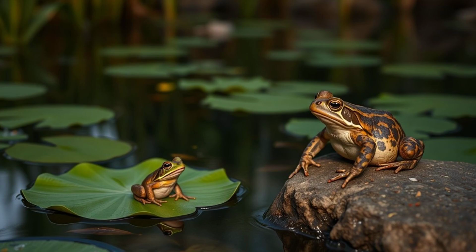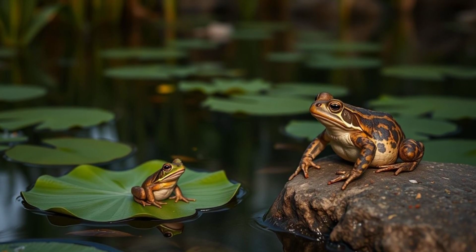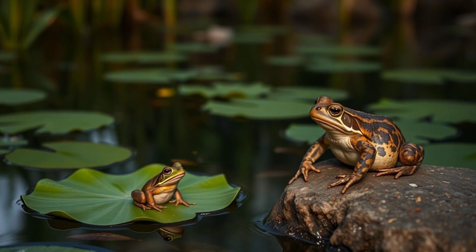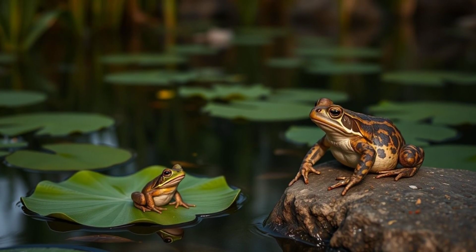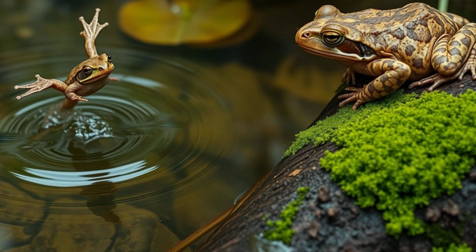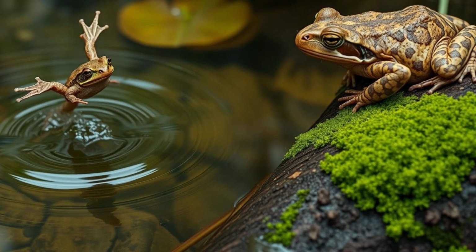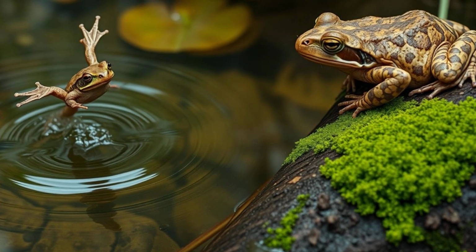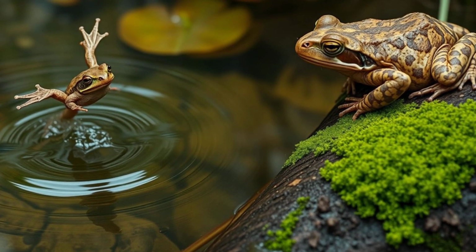When it comes to vocalizations, frogs often produce melodious mating calls, like the rhythmic croaks of the spring peeper, whereas toads have deeper, more guttural sounds, such as the classic trill of the American toad. In response to threats, frogs may jump into water for safety, while toads often rely on their bumpy skin for camouflage or secrete toxins to deter predators.